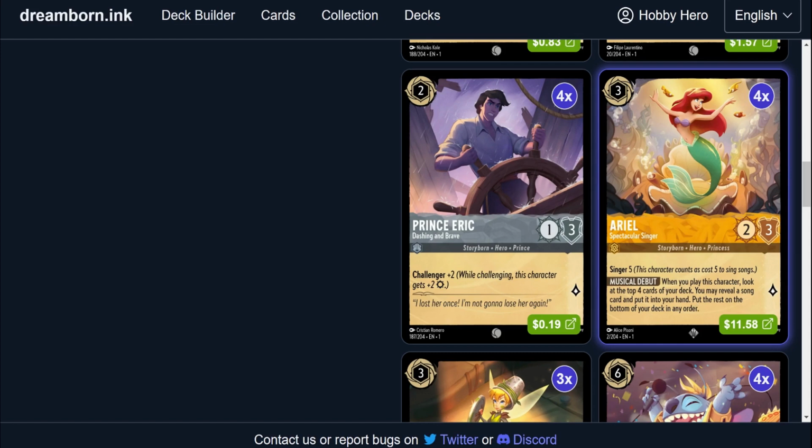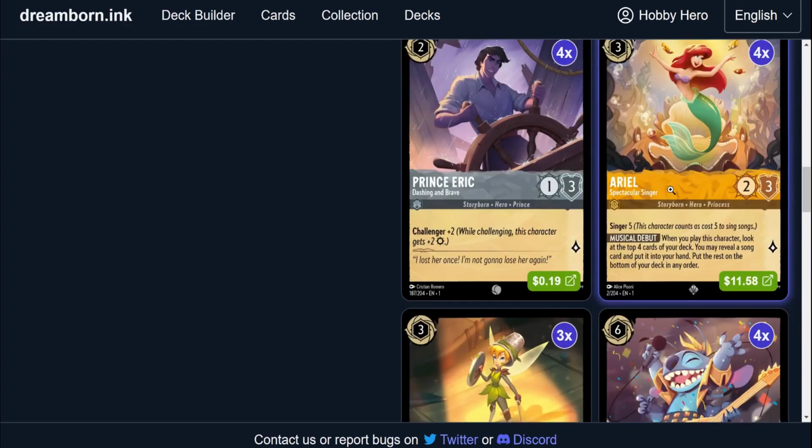As we get into the songs that she has access to in the deck, we'll talk about that a little bit. And then she also has this Singer 5, which is super relevant on turn 4. It allows you to get to your 5-drop songs very effectively. So this card right here really is an MVP of this deck. It has ticked up a little bit in price since this debut, but I do still think this card is super undervalued for a super rare.